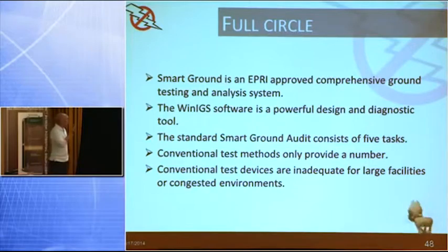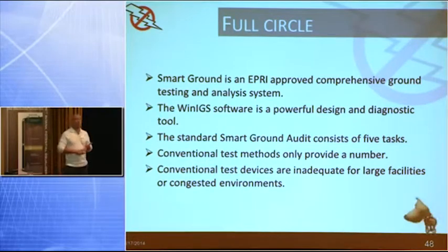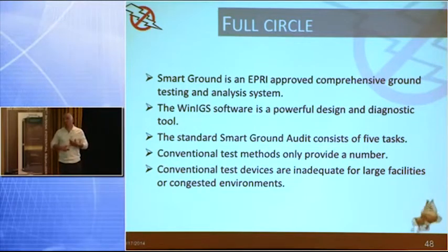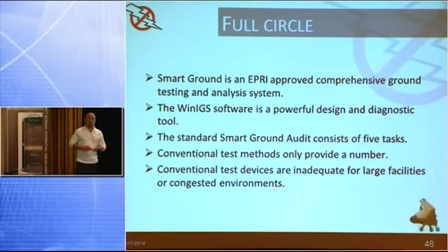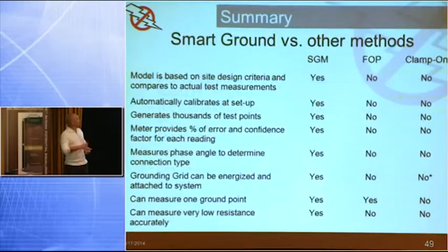So, full circle. We just went through a lot of information. The key thing to realize for your customer is to tell them that what they will be getting out of this is much greater than their standard testing. You can get them in contact with me. You'll have this also to go through, okay? The key thing is when they bring up the standard testing, they will not be able to know what they're actually getting. They're just getting a number.